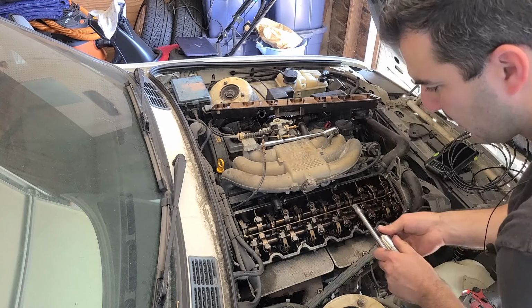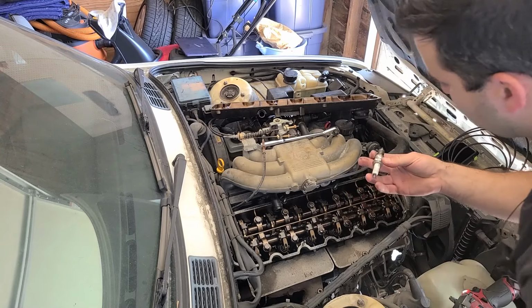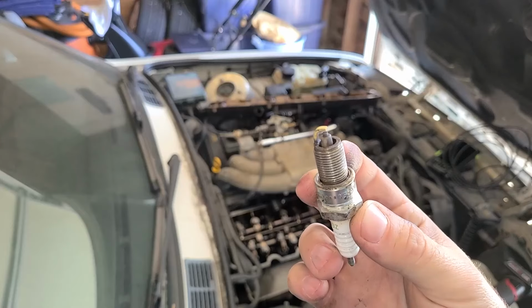These really aren't that tight. Okay, the plug looks okay. It's an NGK-R, and not a bad plug. Not a bad plug at all. Okay, but it's not the plug that we suspect to have any issues. Didn't really sound like there was compression to me. Sounds like something kind of major.